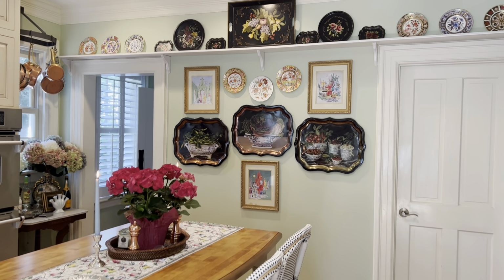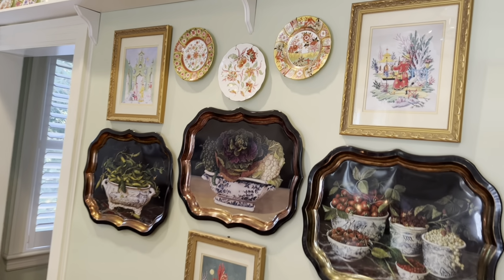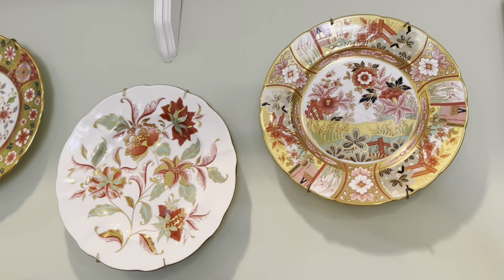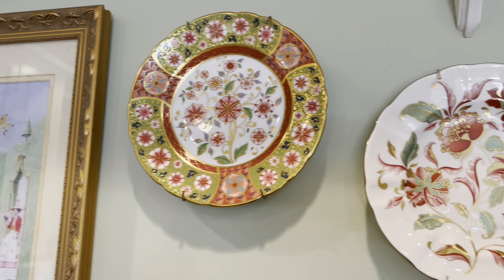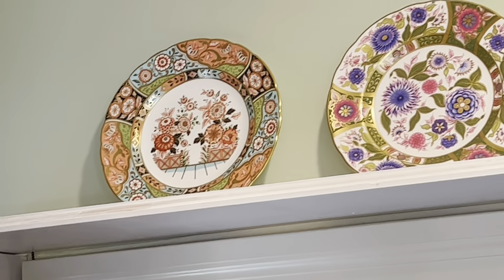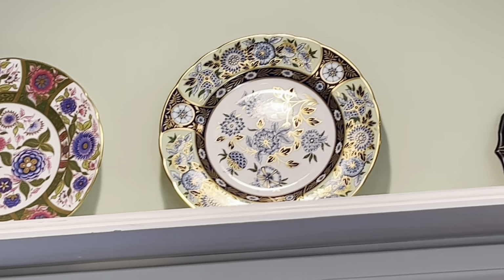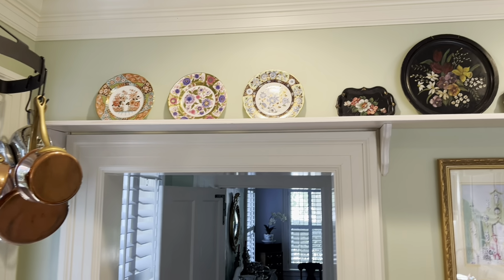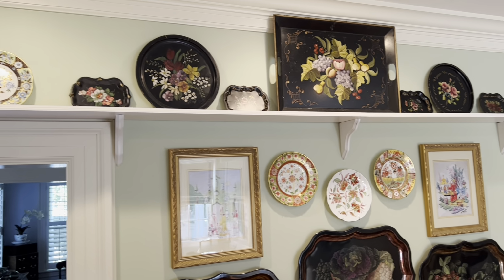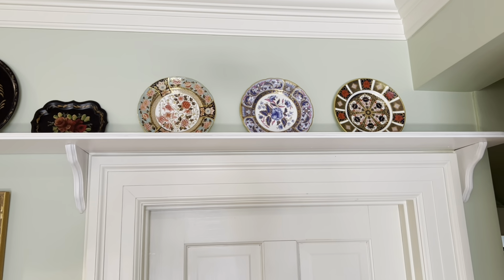I have had several comments and questions about the china that I have displayed on this wall between the kitchen and the butler's pantry. These plates represent different patterns from the manufacturer Royal Crown Derby. I began this collection in 2005 while on vacation in Charleston, South Carolina. Now, every time I visit Charleston, I add a plate to the collection. I hope to add another next week when I visit again, rounding out the number of plates to an even 10.